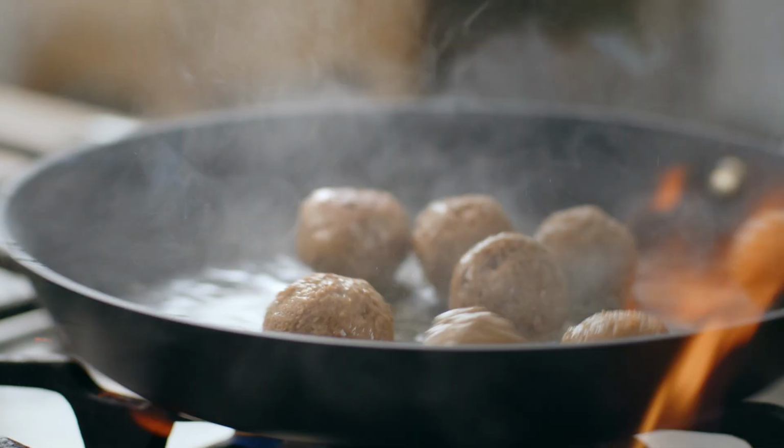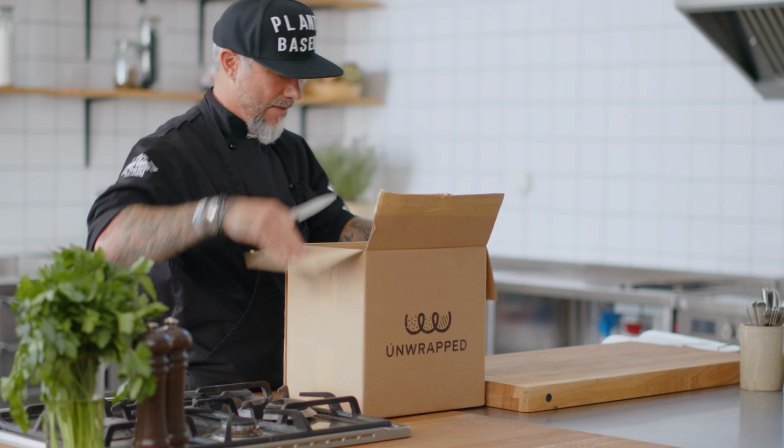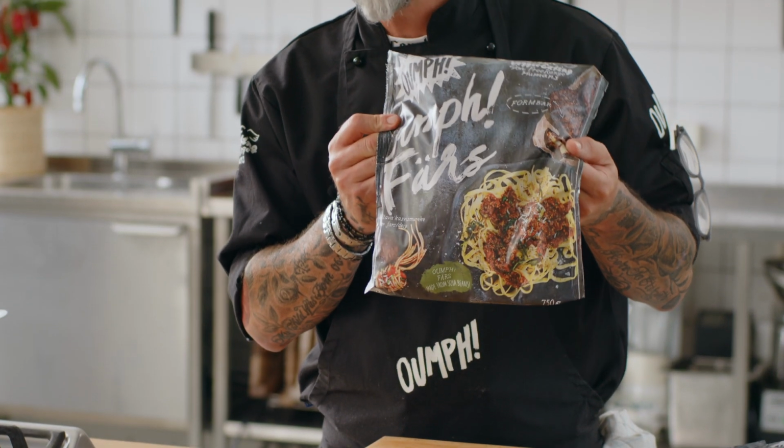Back in the kitchen. I'm so excited. Today we're going to do Swedish meatballs. It's a totally classic dish here in Sweden, but we're going to do it plant-based. I'm going to use some ingredients from Unwrapped and ingredients from the forest we got. And we're going to use the product Oumph mince.